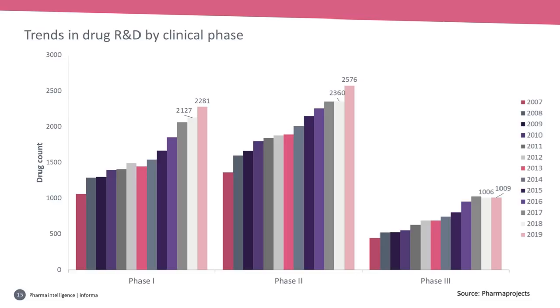Clearly the industry, as we've just seen, is being productive, but it certainly hasn't overcome one of its major barriers to producing new drugs, and that is the attrition at phase 2. So we're still seeing more drugs going through phase 1 and phase 2 and not going through to phase 3. So not really breaking through the pain barrier of phase 2.